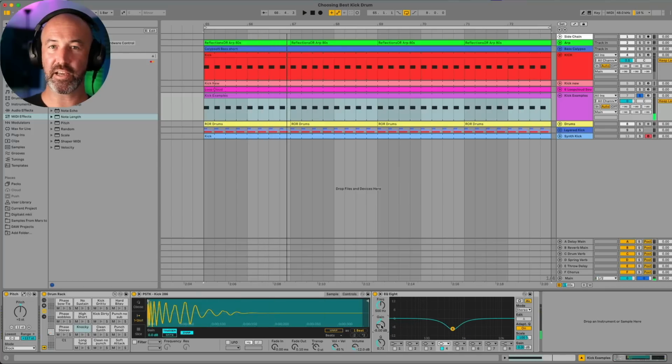It kind of makes the kick feel a little deeper. Not every kick needs this cut, but you might notice some kicks that have an excess around about 500 to 700. They have that sort of knocky, almost boxy quality to them. So something to think about when you're considering the tone of your kick.